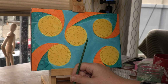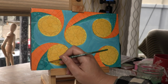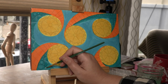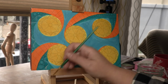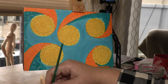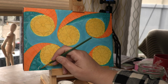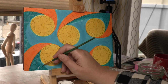A little more white in there. There we go. Yeah, this is where it gets interesting. I'm going to scoot it over a little bit here. There we go, so that I'm off the edge of my canvas. It's hard to get in that spot, and I work all the way to the edge. Needs a little more white on this one.